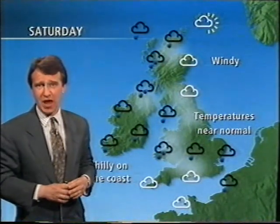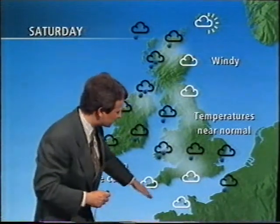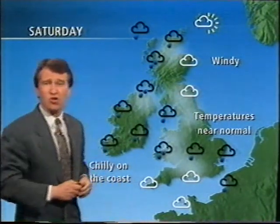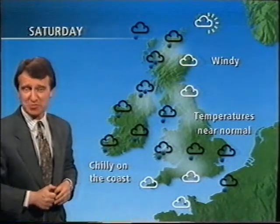Still quite a bit of cloud around on Saturday, still some heavy bursts of rain, but we will find some drier, brighter weather begin to push in to the southwest. We'll also find some drier, brighter weather getting into the far southeast of Scotland as well, but it will feel quite chilly around the coast, so perhaps not the best place to be.